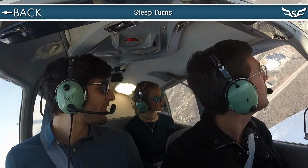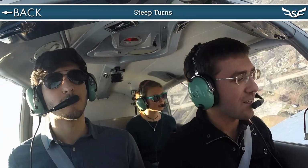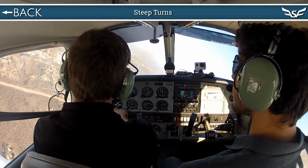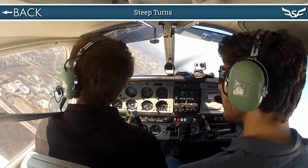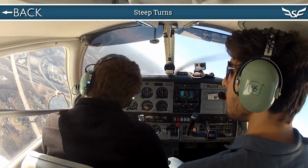But note how everything stays level in the cockpit. That's because of this right here. This instrument, my turn and slip indicator, is literally just a level. Yeah. And I'm keeping the ball centered. That's so cool. And that tells me what to do with my rudder pedals. Contact Boston. And I'm looking for 3,000 feet. 2.65. Looking around for traffic.